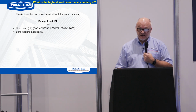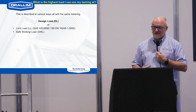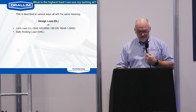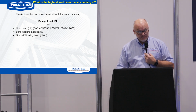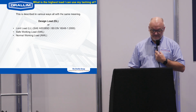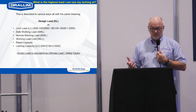Sometimes it's called the safe working load, less so these days. People don't like putting the word safe in there because it implies something has been decided which it hasn't been. So you still see it on chains a fair bit, but it's going out of favour in general use. It's also called the normal working load. That seems to make some sense. The working load limit, another variation of the same thing. The rated capacity, or the lashing capacity. Lashing capacity is quite a nice one. Again, the words mean what they say.